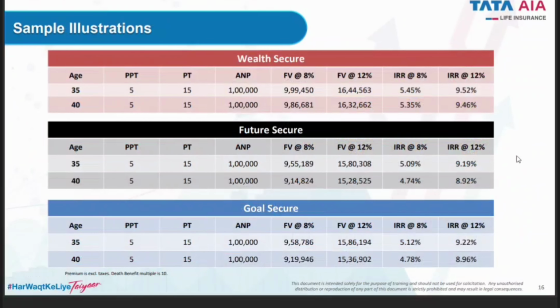Okay, so you can see here, the same calculation I've just shown you, with an 8% return, 12% with the IRR. And the fund value, you can see here there will be a difference in Future Secure, Wealth Secure, and Gold Secure. Obviously, your Future Secure will have a little added, considering the charges are a little higher in Gold Secure and Future Secure.